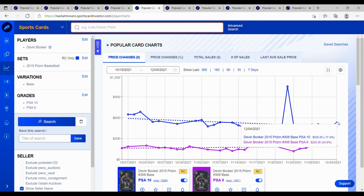So the PSA 9 has gone up pretty significantly, whereas the PSA 10 is actually down pretty significantly since the start of the season. Now, Devin Booker is one of the up-and-coming stars on the Phoenix Suns. He's had a really great season so far, and the Phoenix Suns are on fire. They've won 17 in a row, so they just continue to win, and a lot of that is due to the performance of Devin Booker.